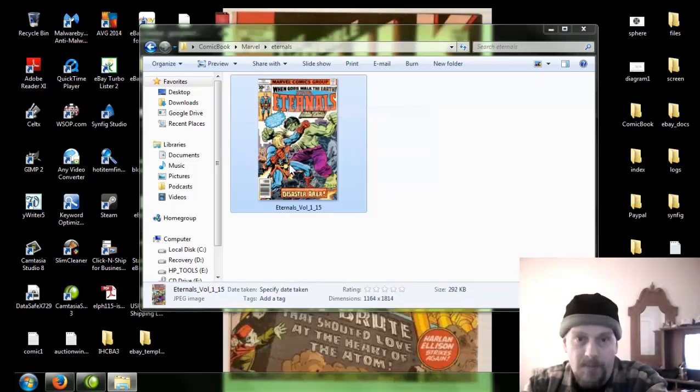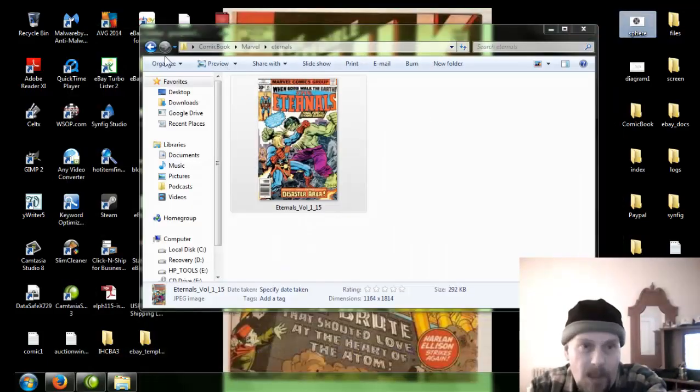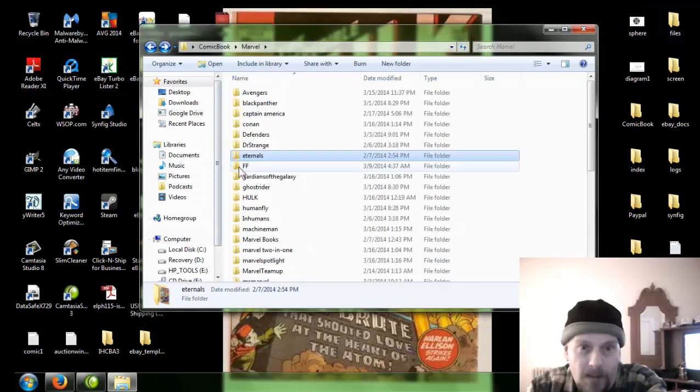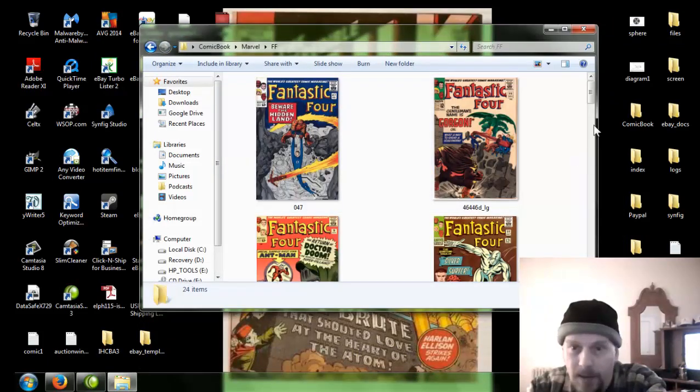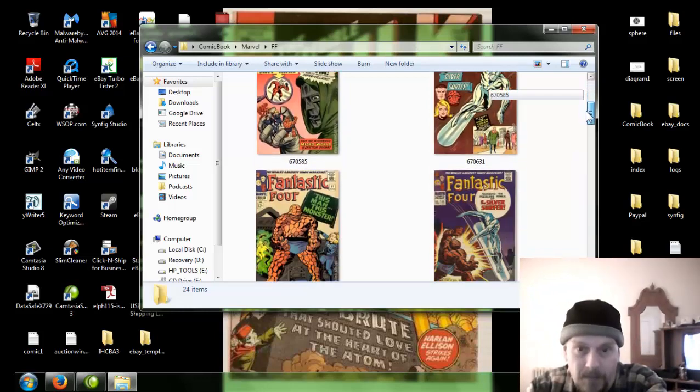The Hulk, naturally, because I like the Hulk. Dr. Banner story and everything else. This was an interesting issue. Fantastic Four. These are issues I have. Every single one of them.